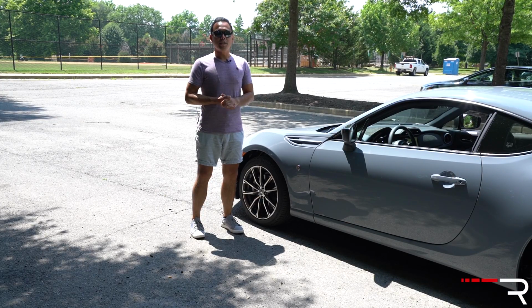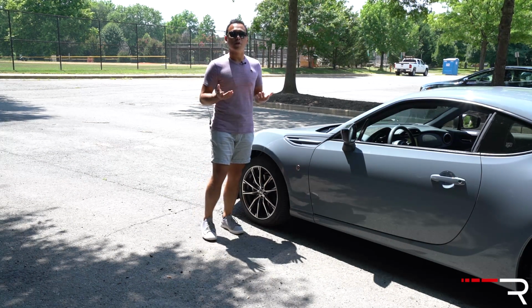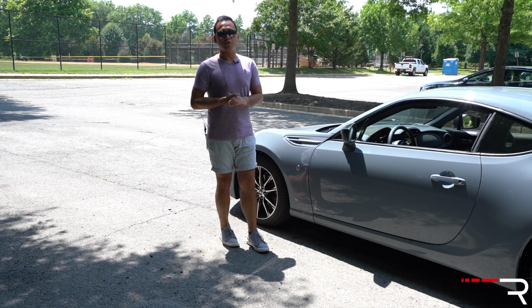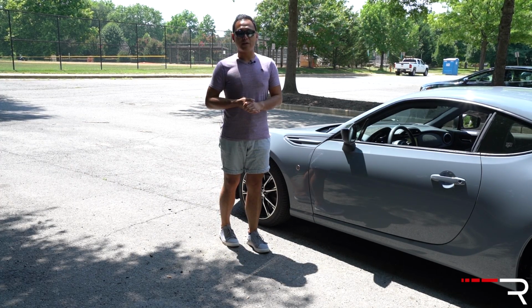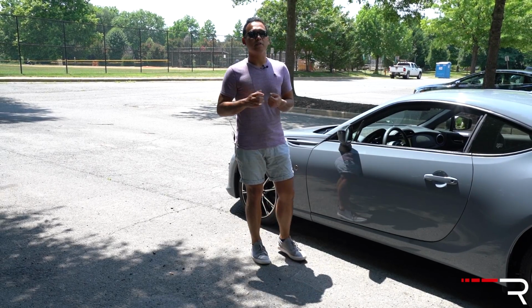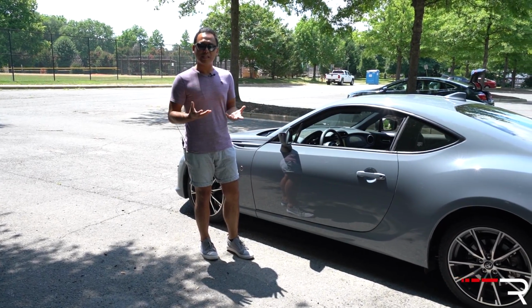So as new cars continue to become more and more like computers, driving something so analog and visceral like the 86 is definitely a refreshing experience. As you guys saw, this vehicle is still one of the most fun to drive cars you can purchase for around $26,000. The 6-speed manual, while it's not perfect, still has a little bit of notchy throws and a little bit of an imprecise clutch. It still is a very satisfying experience.